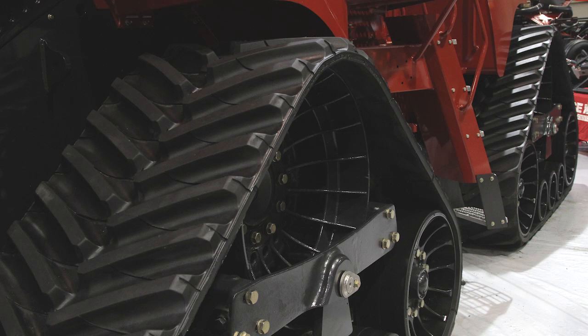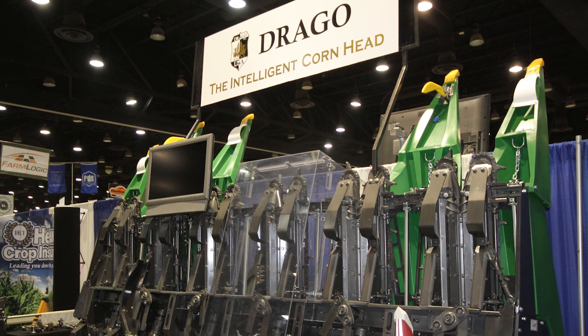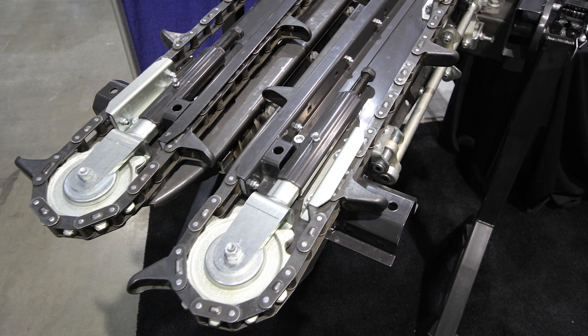Well, we're seeing a lot of tracked vehicles, and we're hearing they're really selling well, whether it's on tractors, planters, which AGCO introduced, the first planter on tracks, or grain carts. We're seeing more tracks on those, and another thing that we're seeing is a lot of interest in new corn heads. There's a lot of interest in the chopping corn heads, how to handle all the residue in the field.